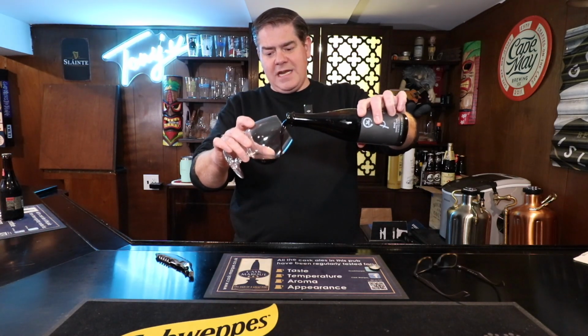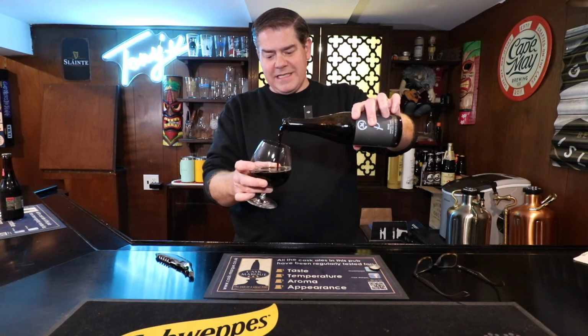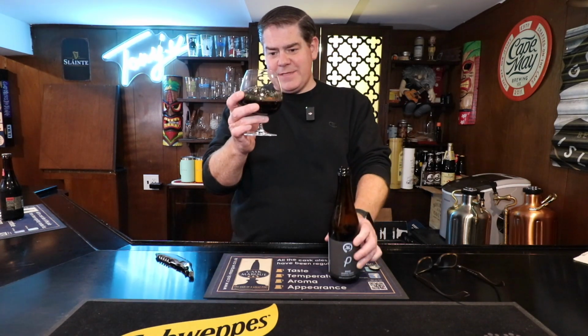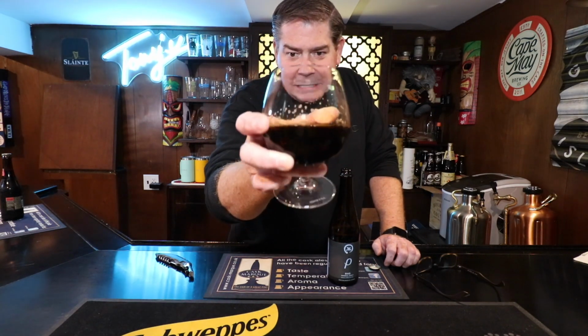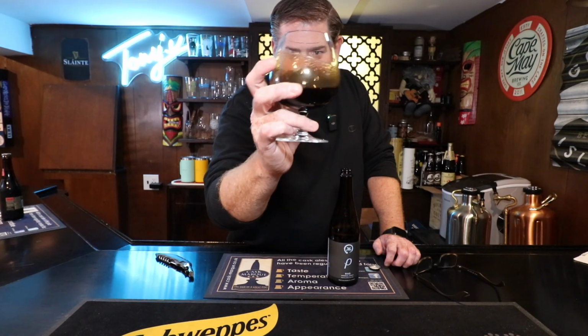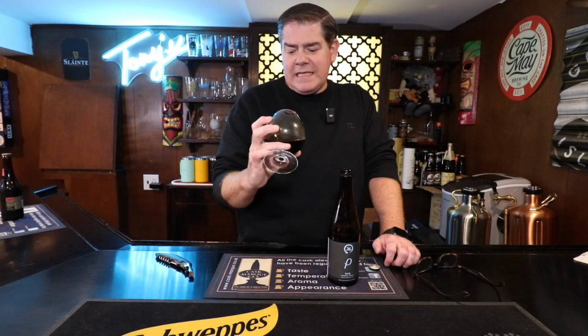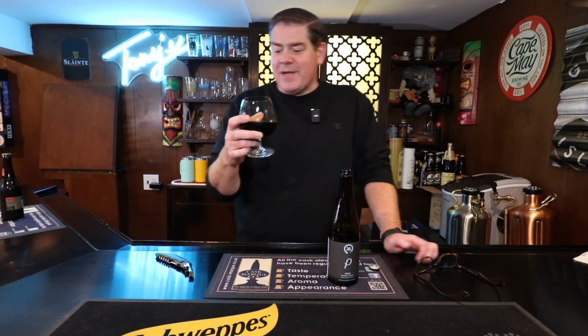Okay, this is jet black, and quite honestly, it's pouring pretty syrupy, which I sort of like. There's some serious viscosity to this. The legs on this are really nice. It's clinging right to the side of the glass. Not a tremendous amount of carbonation, but it looks like I just poured almost like a syrup into this more than a beer. So I'm really excited about that.